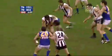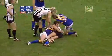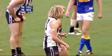Rocker in the ruck, tries to feed it down to Penrelby. Holland, well tackled, and we'll get a ball up. Just the 3 goals in this quarter, 2 to West Coast, 1 to the Magpies. It's been hard, tough football, end-to-end stuff.